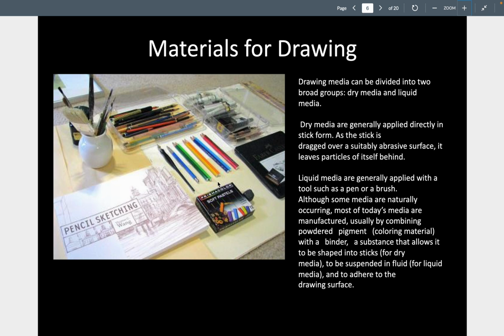We find stick form in graphite pencils that's surrounded by wood. We find it in various forms of charcoal, stick charcoal, willow charcoal as well, where we just have the stick and nothing binding it. We might find it in colored pencils, also in stick and dry form, and also in pastels, generally in a stick form with no wood or binding that goes around it.